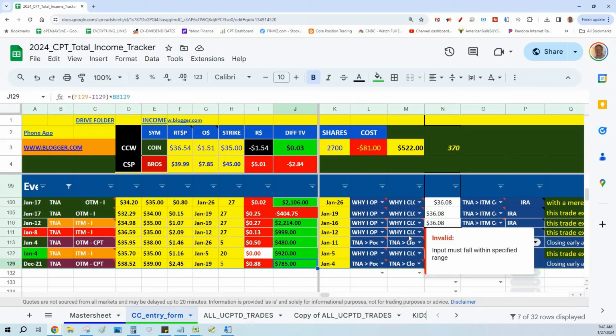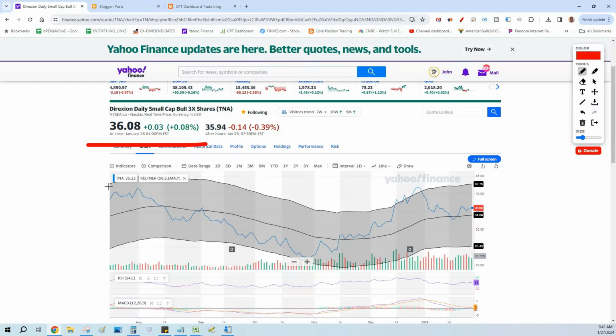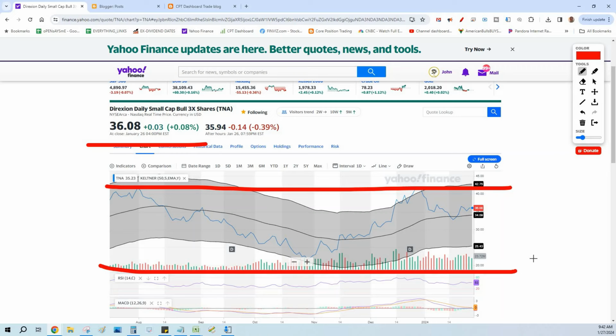Now, here's the trades. This is all of my closed trades for TNA this year. We're going to talk about some specific ones, the in-the-money ones. But you can see I use TNA quite a bit. I believe it's trading in such a great range. Now, this is a 3X leveraged ETF. So what's going to happen? As the Russell 2000 small cap index moves up and down, this 3X leveraged ETF, called TNA, moves with it. And we use it all the time.